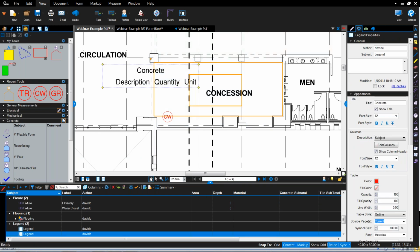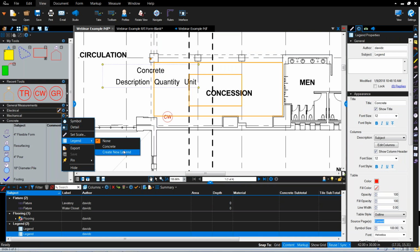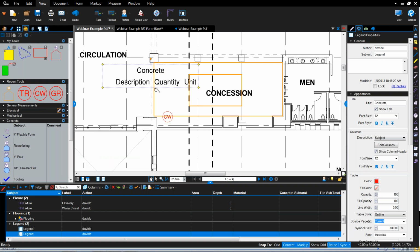But I could also go through, and once you click on these settings cogs here, you would go ahead and attach any of your tools that you use from that tool set to that legend. So that legend will track all the information.